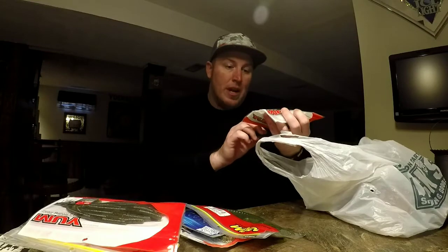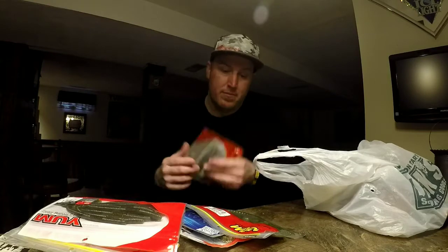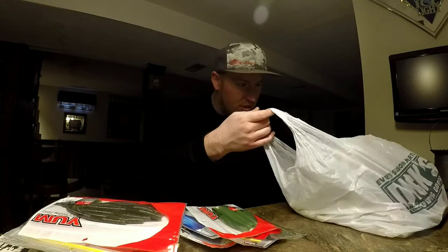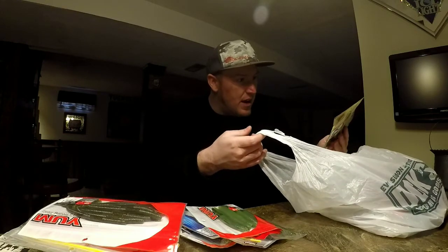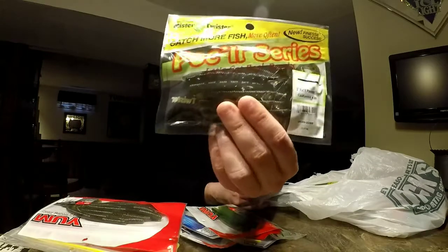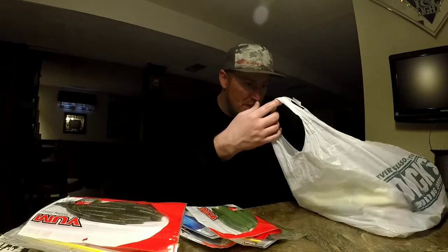Oh, let's see. Oh, we got some actual young dingers. Little melon pie action. That's watermelon chartreuse laminate. Excellent color. God, there's so many freaking baits in here. It's ridiculous. I've never seen these. Mr. Twister. What are they called? Pocket Phenoms. I have no idea what they are. They look good. Good color. Sure, we'll use them. Why not?